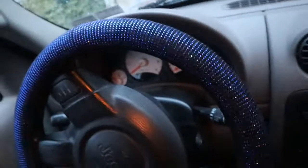It's going to be a white Christmas, guys. It's snowing. We're going to Turkey Hill right now to get lottery tickets and other stuff. So this is the car steering wheel that I was talking about in my what I got for Christmas. I couldn't show you because it was in here. But yeah, this is it.